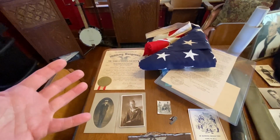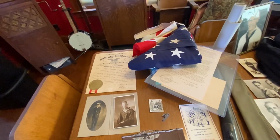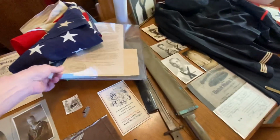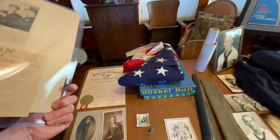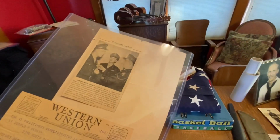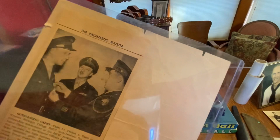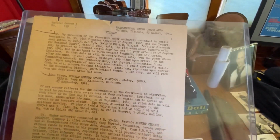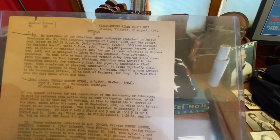How much? He was like, put it in the pile. And after that, I stopped asking him how much. I just put it in the pile. Now, this piece of paper right here, it's kind of a collection. We have a telegram and a news clipping, and that's the gentleman right there in the middle. And then we have this right here. These are his orders to report. And I believe these are from August of 1941. Yep, right there, August 1941.